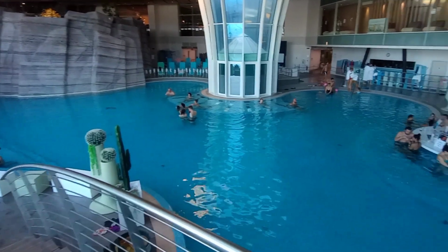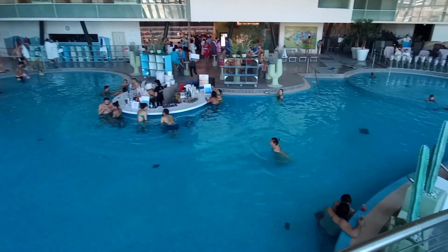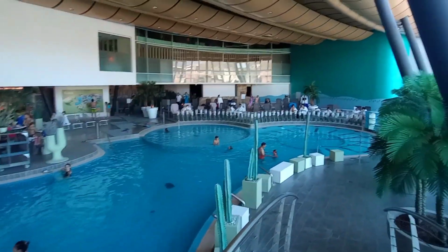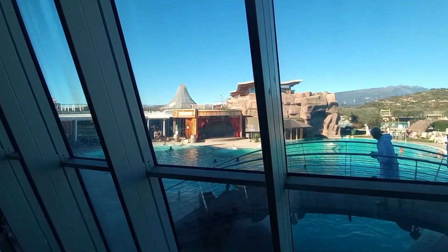The main swimming area was very large. This is half of it. It has a restaurant right there, and there are plenty of things to do over on the far side. There were plenty of bridges and other ways to get across the water, the lazy river, etc.